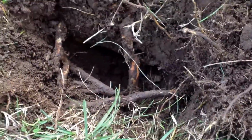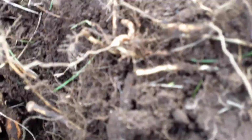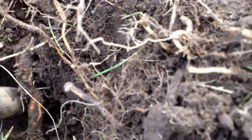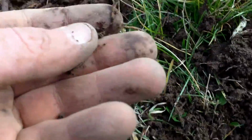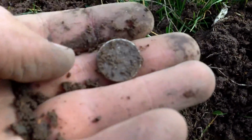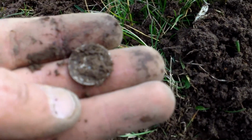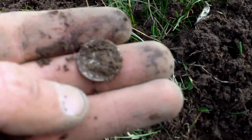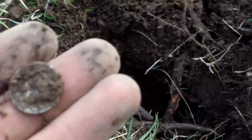Okay, so there's the matrix I had to dig through, and I eventually got down to it. I would say it was only about 5 inches deep. Check it out. It's my first live dig on the CTX. It's a silver. I'm not gonna scratch it because I don't know what it is yet. Not gonna clean it off, but we'll see what it is later. Now I gotta clean this mess up.